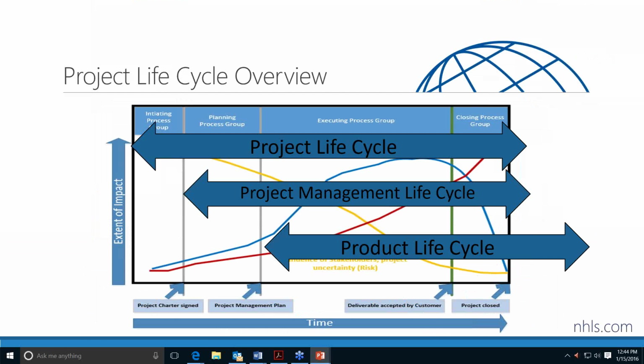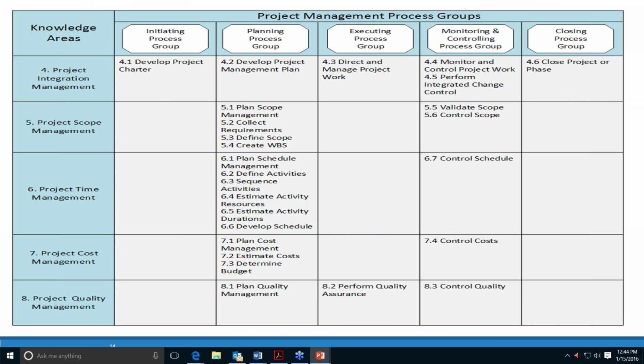Every traditionally managed project we do will have these three life cycles: the project life cycle, the project management life cycle, and the product life cycle. And again, according to the PMBOK Guide, we have 47 different processes that we would use. This is a chart right out of the PMBOK Guide. There are 10 different knowledge areas that we would look at. This is the first 5, and in every cell where you see something, those are processes that we would be recommended to do.